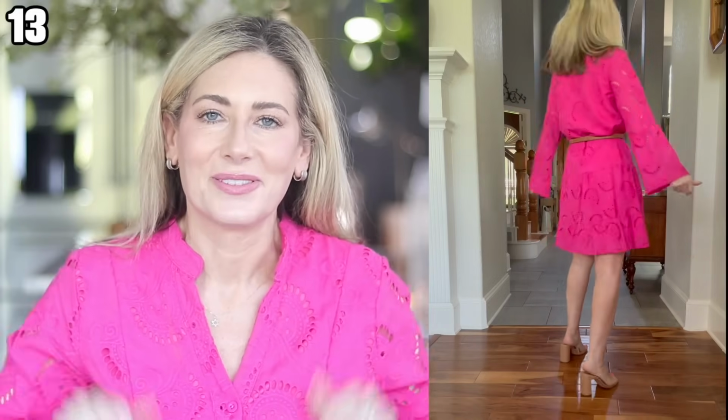I love the banded collar, the V neckline. This comes in 2 or 3 other colors, but I believe this one is called Rose, and it's just such a pretty, happy color. I love, love, love this dress, and I'm so glad that it is back in stock.